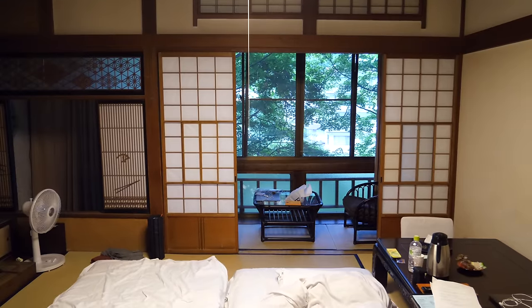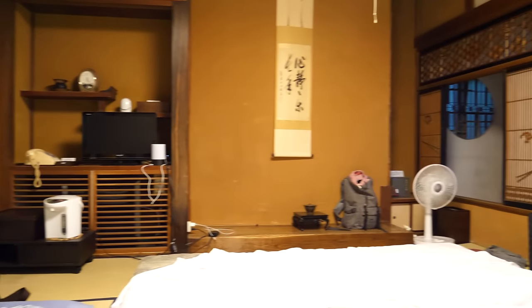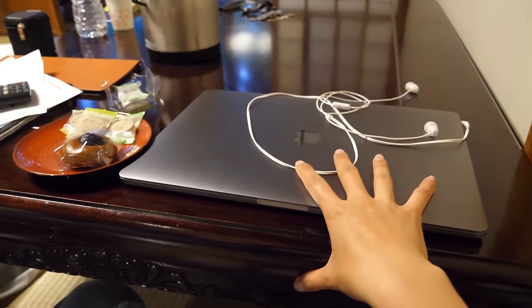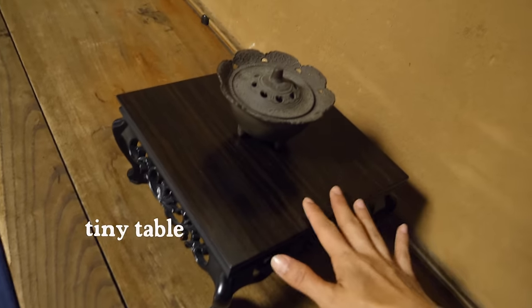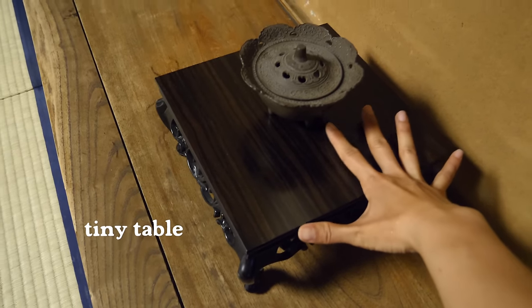Beyond the second set of sliding doors are windows framing the view of trees. You can also see the oldest building from up here. The main space has a small monitor, a fan, a water boiler, and a table. Perfect, since I'll be doing some work. The wallpaper shines with golden floral designs. Look how cute it is. If I spread my hand wide, it's almost the length from my pinky to my thumb.